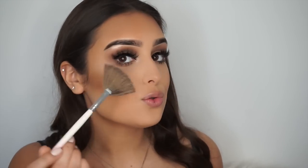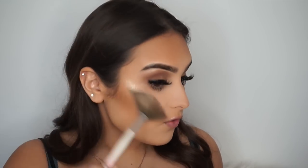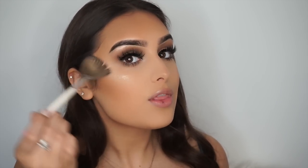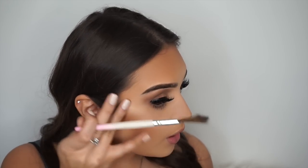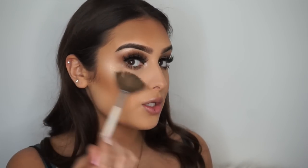When you apply setting spray and then a powder, you sort of get the same effect. Like, it feels like a liquid one when it's on. Oh my god, that's insane. I always forget to use them, and this is so much easier to use than the liquid ones, especially if you're just doing an everyday look and you don't want to spend ages doing your highlighter.